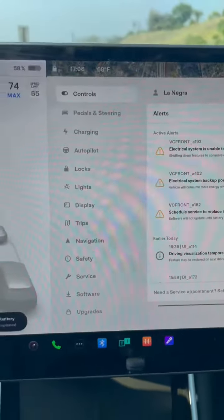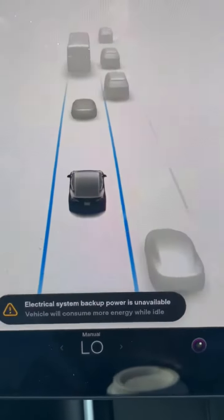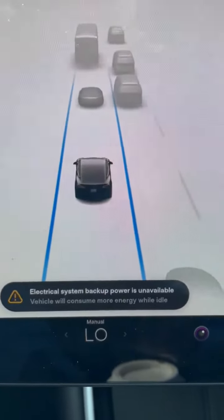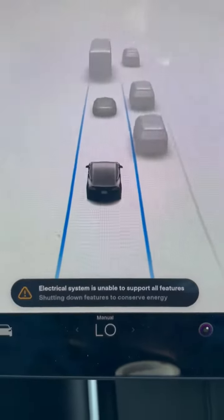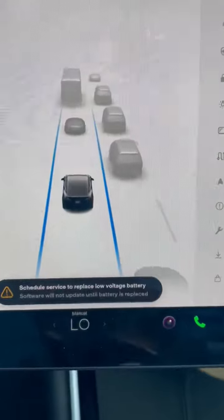Don't worry, your car will not shut down while you're driving. Again, this is a warning sign, so be on the lookout for that, or you can be proactive and change the battery on your own. I've had my car for 3 years now, and this is the first time I get this message.